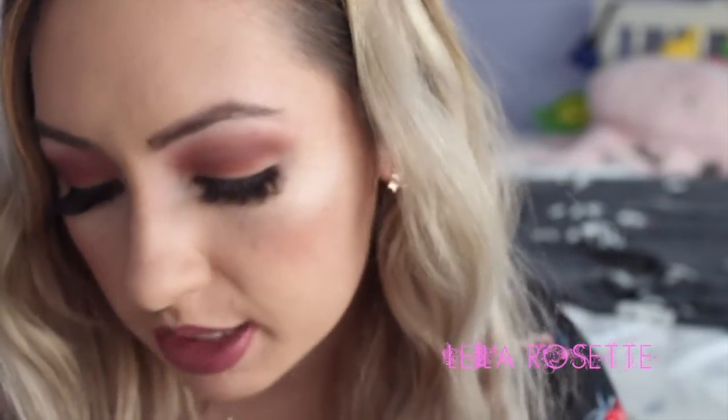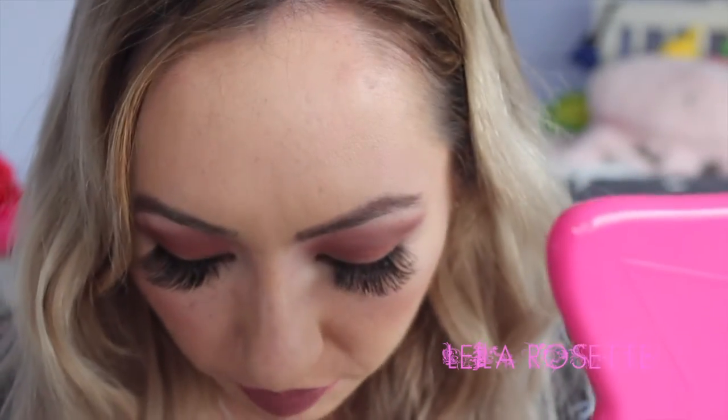Once we got it looking like that, I'm going to go ahead and take Cypress Umber, which is in the corner here, that dark brown. This one is just gonna go on the outer part of my eye. Oh my gosh, I'm falling apart, guys. My eyelashes are coming off. Okay.